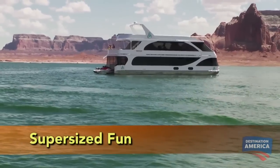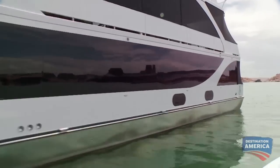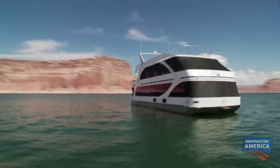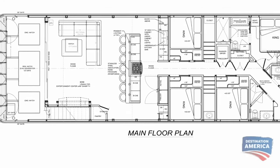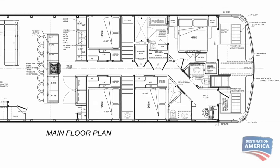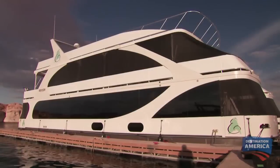At 75 feet long, the Enterprise doesn't exactly knock some of the other houseboats out of the water. That's because local restrictions limit the length of the boat. But Jim didn't set out to build the longest luxury houseboat on the market. Instead, he built a towering home on the water that could house a small army.